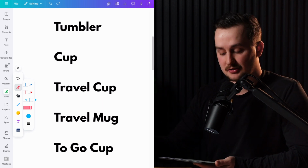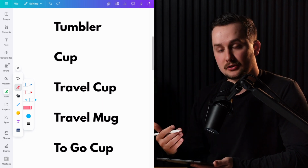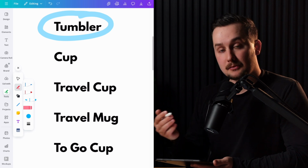Where's the most search volume actually sitting? And in this case for tumblers, these are your 5 main keywords you're going to see over and over again for people looking for the exact same item. So first off, we have tumbler, of course. So that's your main product type keyword.